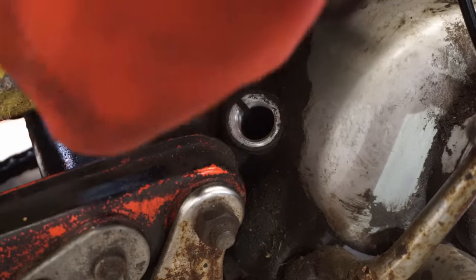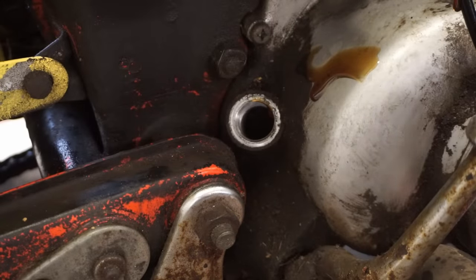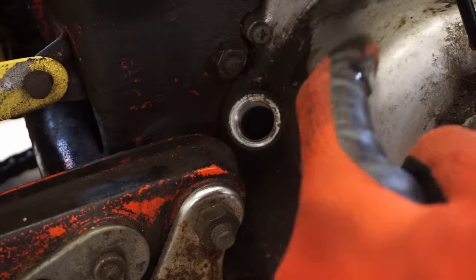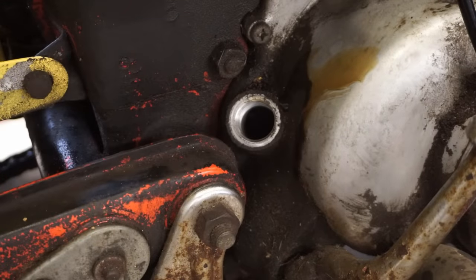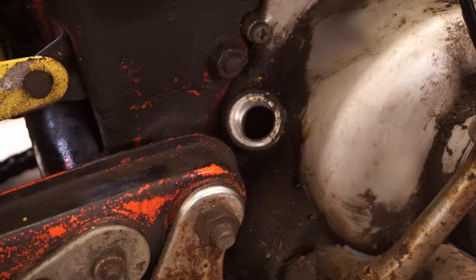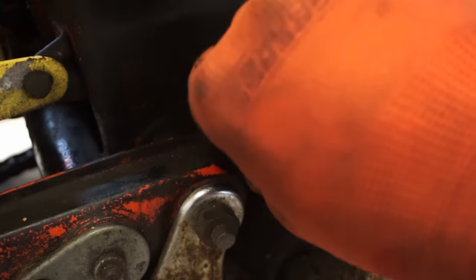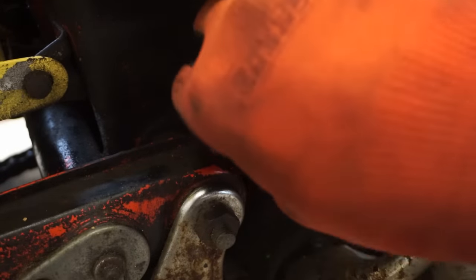Take a little dipstick, shove it down there. Hopefully we get some type of oil in there. Oh yeah, look at that. Doesn't look too bad, actually. Look at that oil. So it's not black. That's good. Let's see here. There's definitely oil in it. Surprised it's not completely black, but maybe the guy changed it out before letting it sit for 40 years.